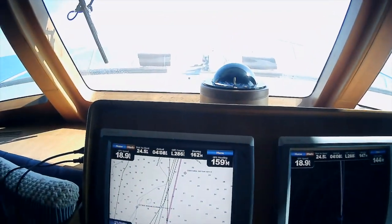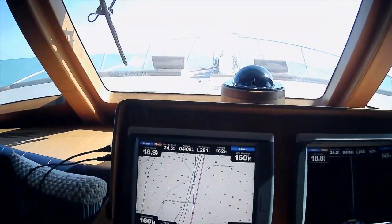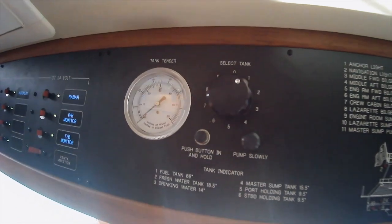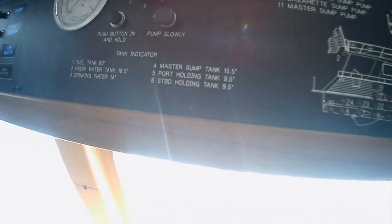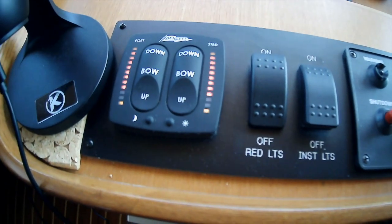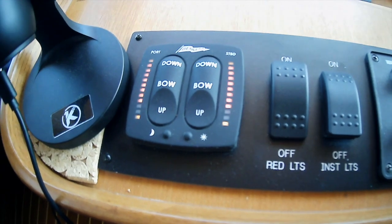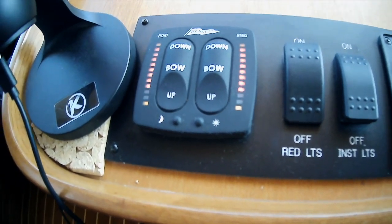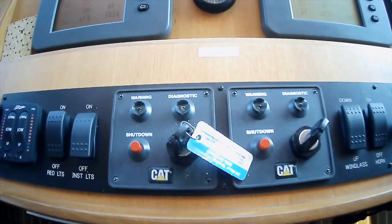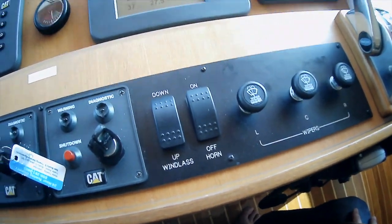And then I have other things I can keep track of. I have a gauge here that'll tell me my fuel and water levels while I'm sitting here at the helm, so I can check on that. This is my trim tabs. This boat happens to like some tab in these conditions in a following sea. My engine key switches. I've got my horn here.